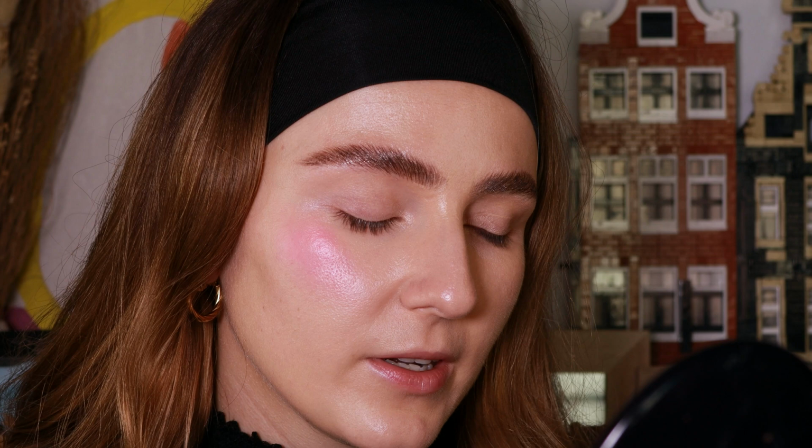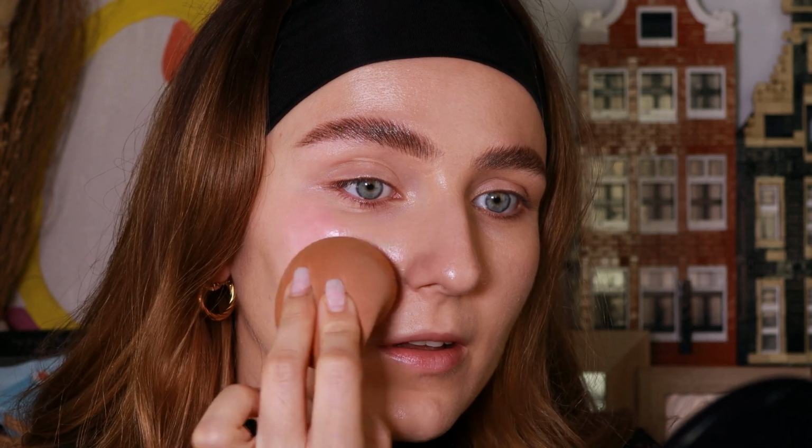Okay. Oh, it definitely blends out better than the Milk one. But I am gonna go ahead and take the sponge on top.